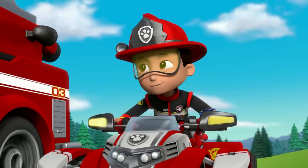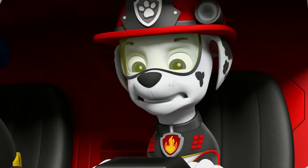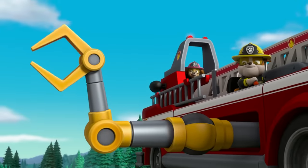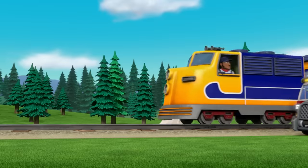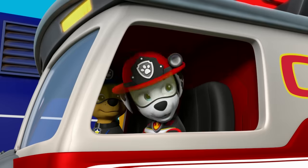Good plan, Marshall. Rubble, grab the train with the side claw. Then we'll stop it using our brakes. I've never caught a train before. Cool! Okay, brakes! Now let's hose them down. Water cannon cart!